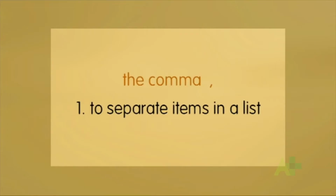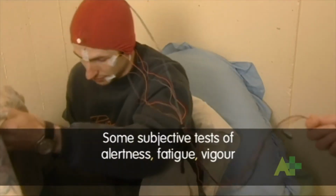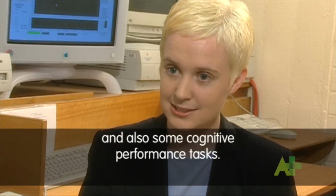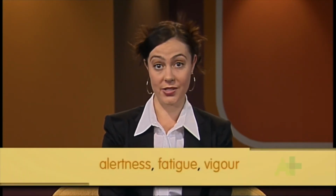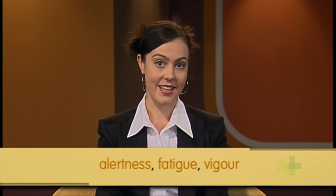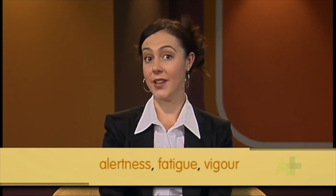Let's look at some rules about using the comma. First, commas are used to separate items in a list. Look at the way commas are used here. Some subjective tests of alertness, fatigue, vigour, and also some cognitive performance tasks. Okay, so notice that when we write down her speech, we put commas where she uses pauses, and we use intonation to separate the items in a list. We write alertness, comma, fatigue, comma, vigour. We read this as alertness, fatigue, vigour. Adding a comma between items in a list tells us clearly how many different items there are.